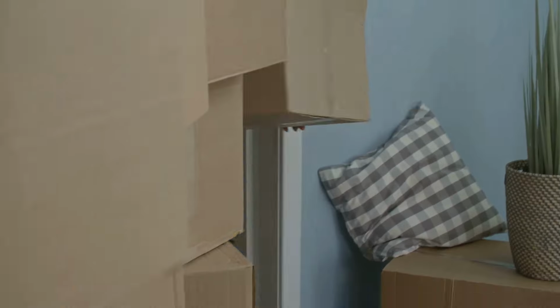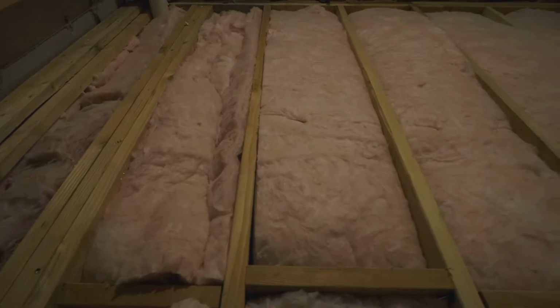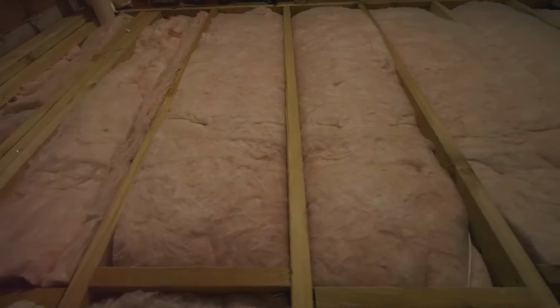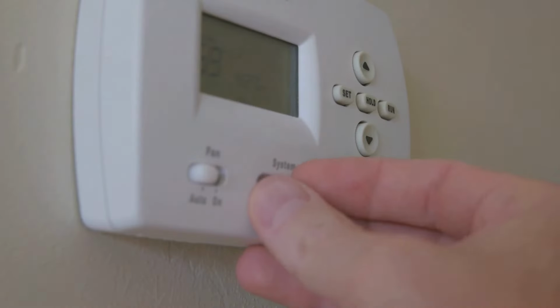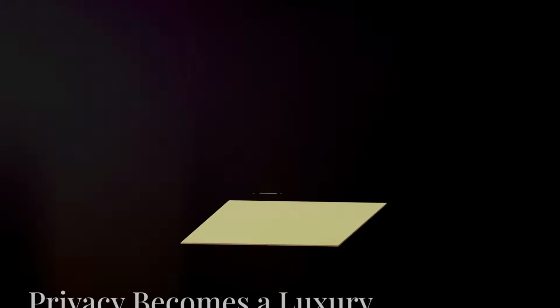Climate control is tricky. Have you ever tried heating or cooling a cardboard box? No? Well, it's kind of like that. Tiny houses, with their limited insulation and small square footage, can be notoriously difficult to regulate temperature-wise. In the summer, they can turn into saunas, and in the winter, they can feel like ice boxes. You'll become very familiar with space heaters, fans, and strategically placed windows for cross-ventilation. And if you're off-grid, well, get ready to embrace the elements because you're going to be feeling them a lot more closely. So yeah, be prepared to get cozy with your thermostat and invest in some good quality thermal curtains.